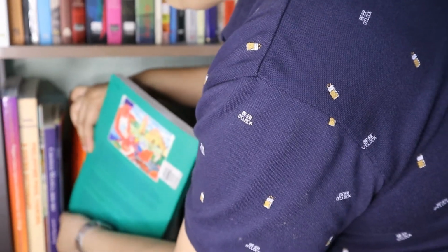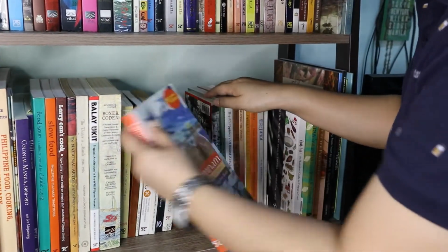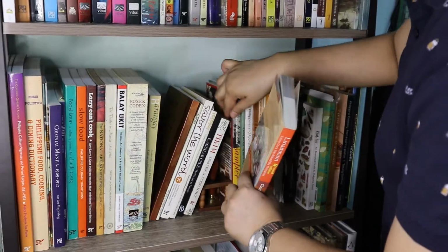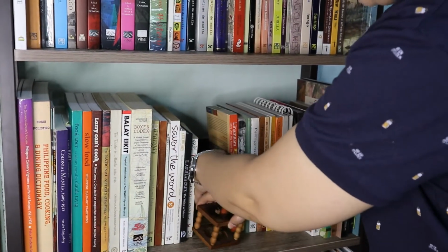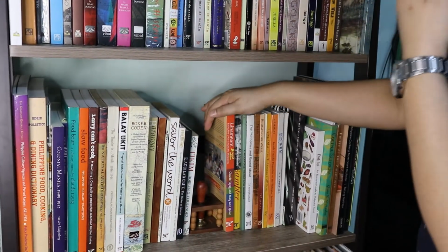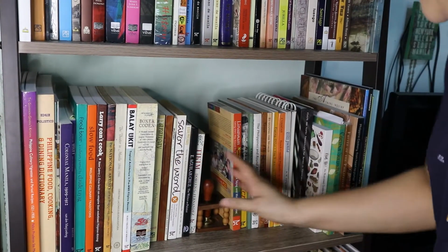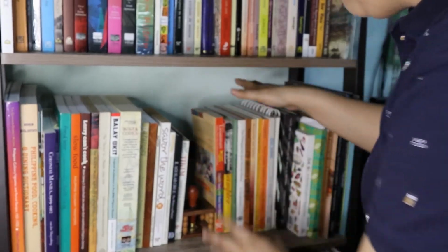Let's see. Oops. Just need to be very careful about that. Okay, so this is the second book that I have by Claude Tayag and his wife, Mary Ann. Okay. So if you notice, I still have some space. I just placed my label maker here, just to help out in fixing the books, or to put the books in place.